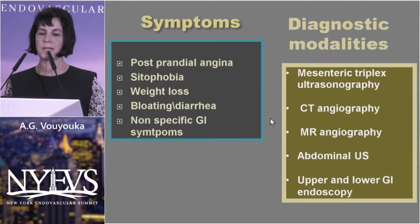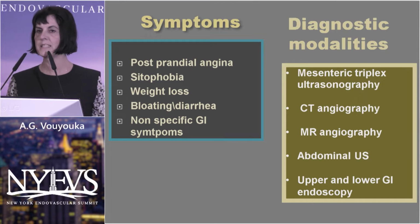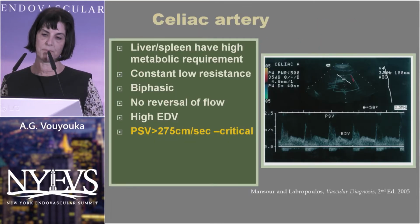Symptoms include postprandial angina, cytophobia, weight loss, and many other non-specific GI symptoms. And the workup for diagnosis should include duplex, CT angiogram or MRA, abdominal ultrasound, and an extensive GI workup to exclude other entities that may cause the same symptoms.